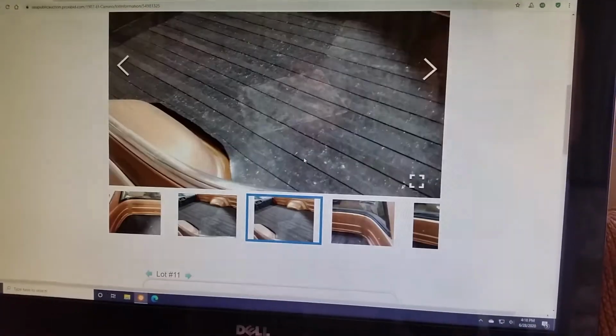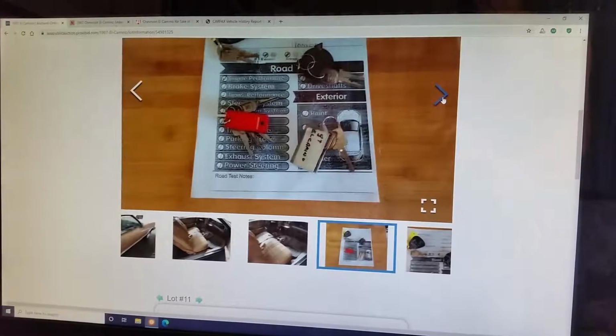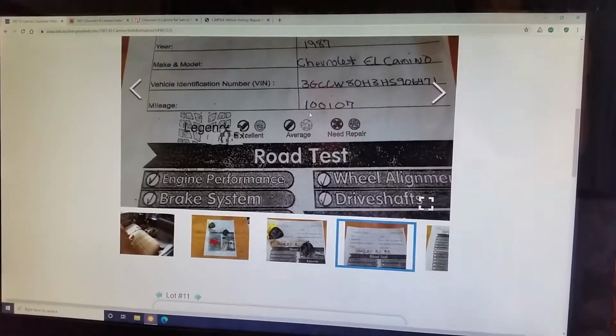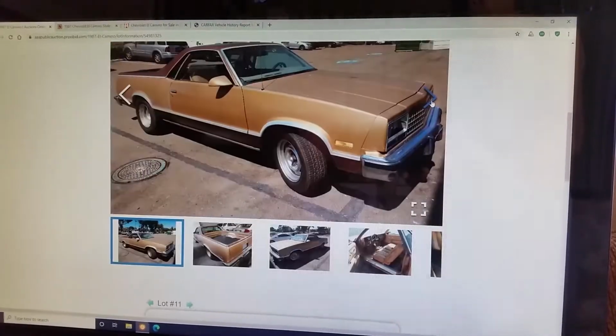And now it has, let's see, the mileage right now is 110, I think it was. Sorry about that. 110,107. Let's go back to the odometer to get it. Looks like the mechanic wrote it down wrong.